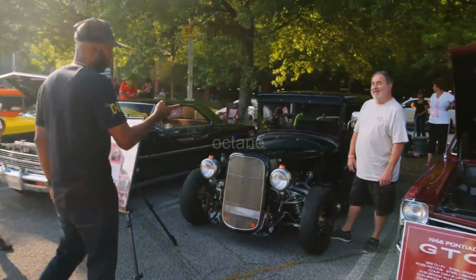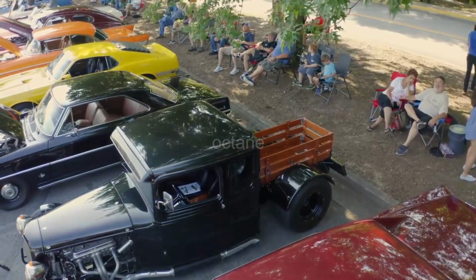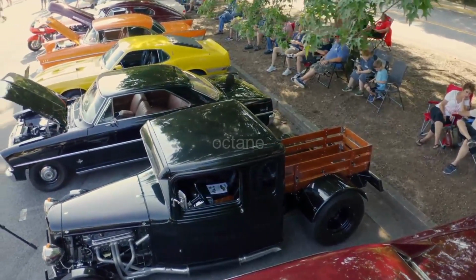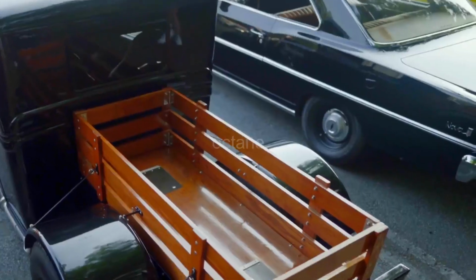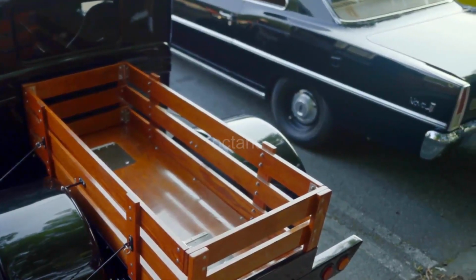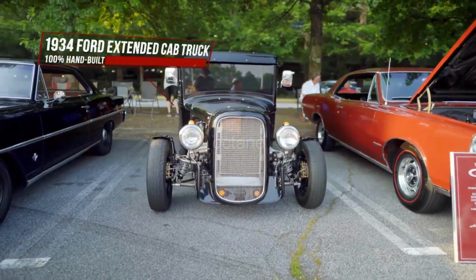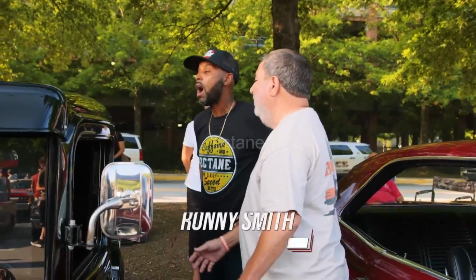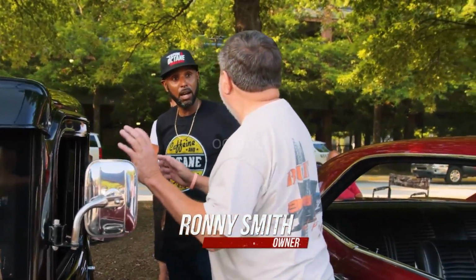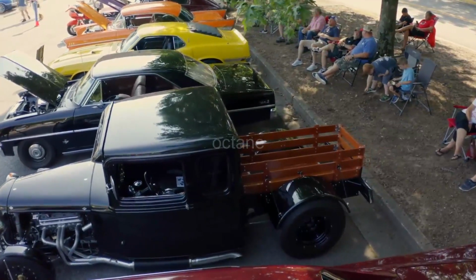Hey, buddy, what is this? It's a 1934 Ford extended cab truck. Wait a minute, I didn't see the bed. They came like this? No, all that's handmade by me. We took a truck cab and parts of a 32 Ford, 33 Ford car, cut it all off and added this together, made a mold, and made this 34 extended cab truck. Really? Yeah.